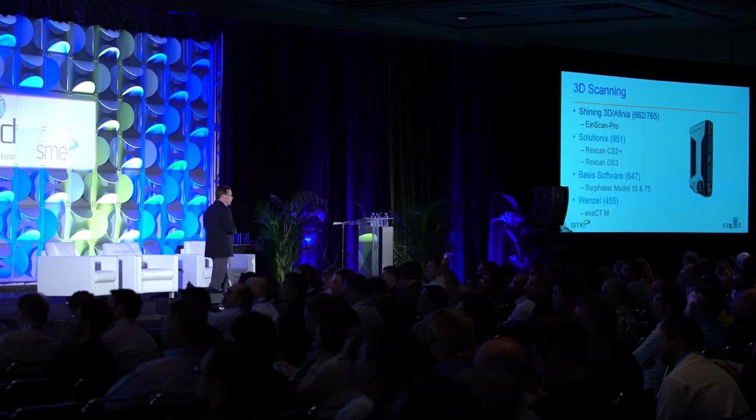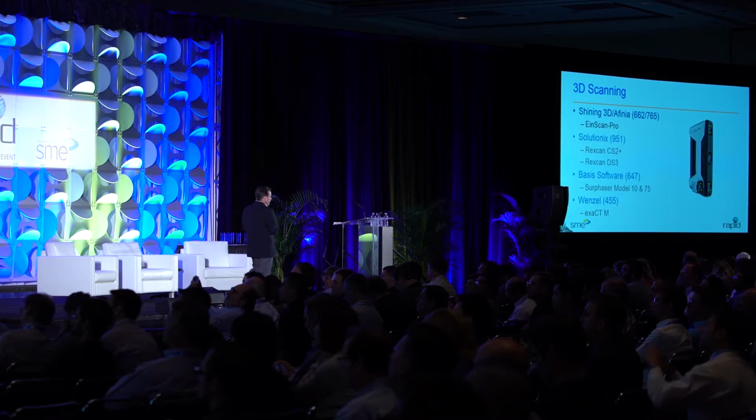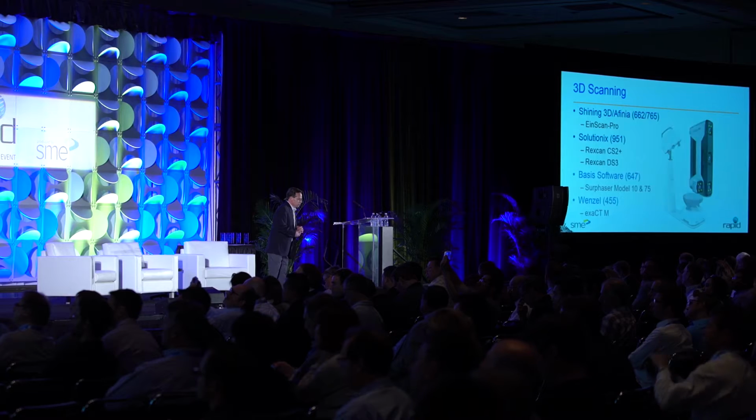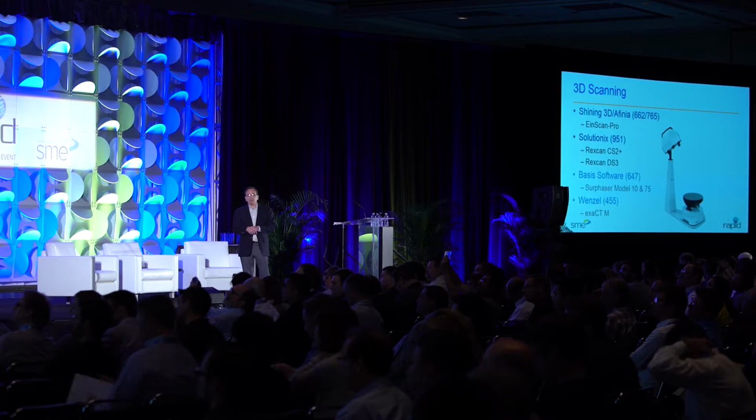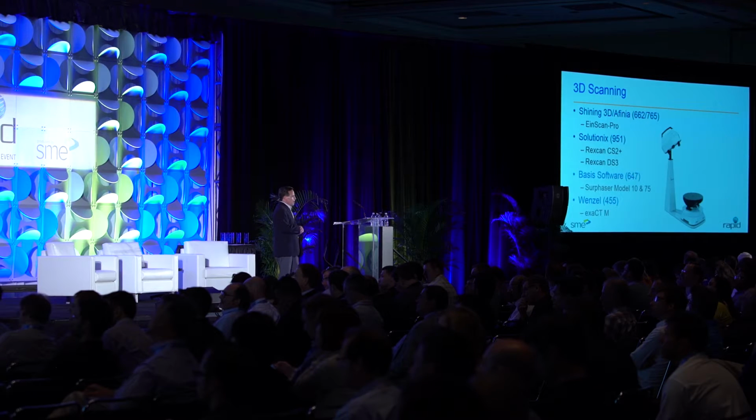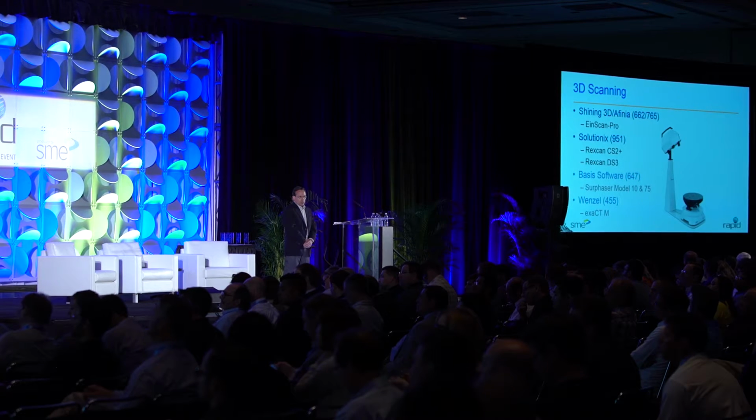Shining 3D came out with a multi-purpose scanner called Einscan Pro. It can be handheld, it can be mounted on a tripod, it gathers color. Solutionix, this will be shown at booth number 951 from eQuality. 2 products, RexScan CS2 and RexScan DS3. Both of these are on the, I'd say, the lower end of scanning.